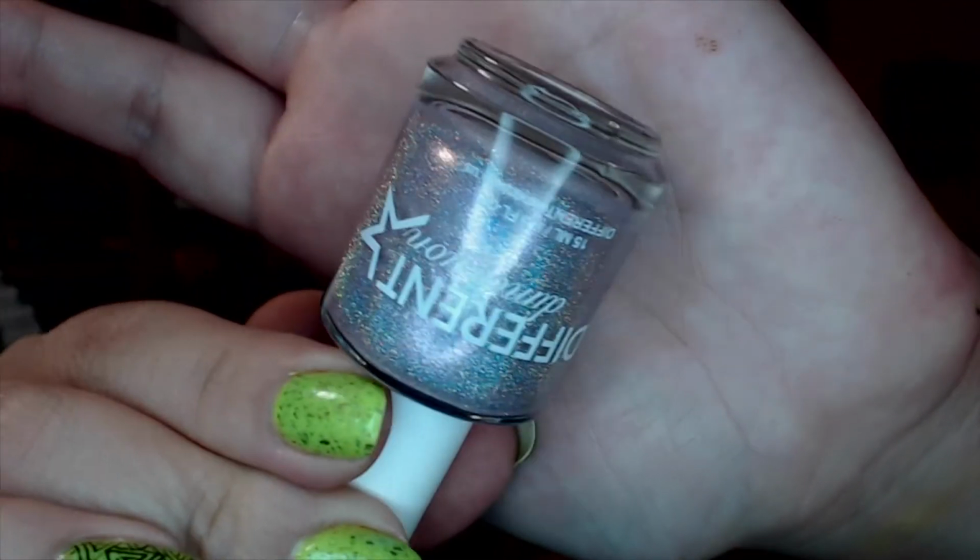I do have another nail polish favorite that unfortunately you're not going to be able to get your hands on anymore. This is from the Hollow Hookup from Different Dimensions, and this one is called Pink Beach.